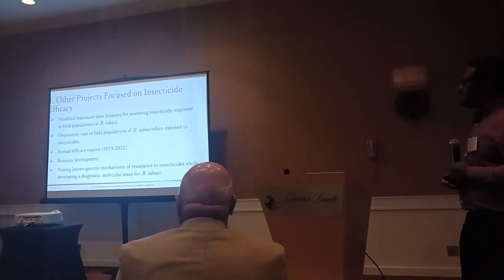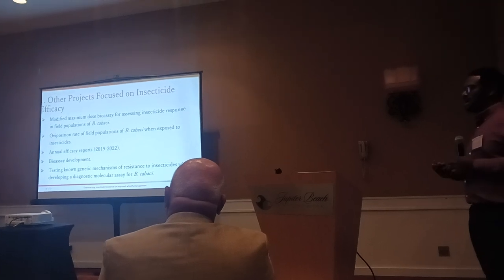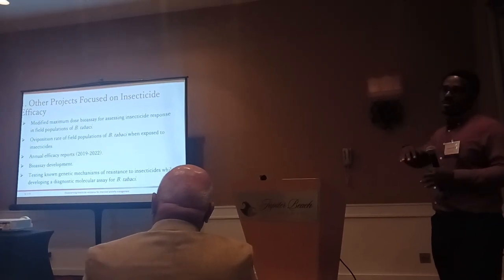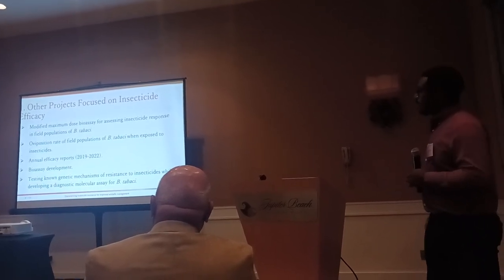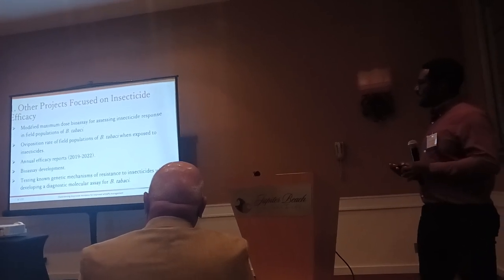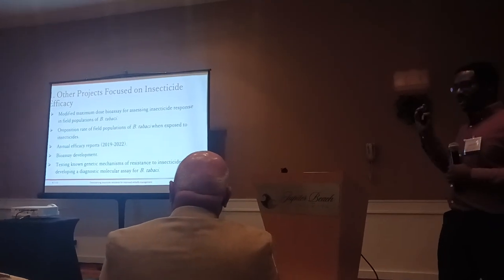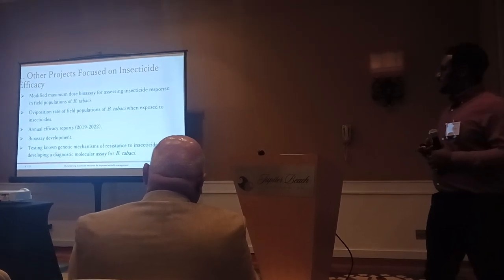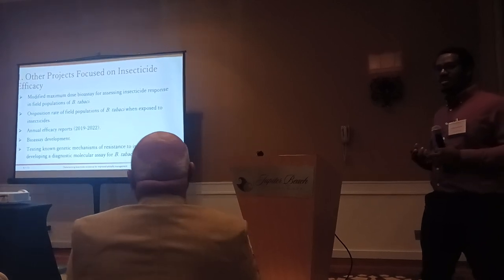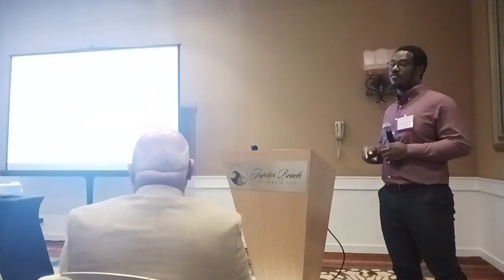Some other projects that we're looking at that focus on insecticide efficacy include a maximum dose bioassay for assessing insecticide response, pairing a high label rate with a low label rate to see if we can detect resistance using that low label rate before we do an actual field application. We're looking at the oviposition rate and how that's impacted by insecticides as well. We have some annual efficacy reports coming out. And we're looking at a bioassay development that included some of the methodology that I mentioned earlier. This is going to be a rapid bioassay, which we can use before we do our field applications. We're also testing for some known genetic mechanisms of resistance, looking at some P450s, and we're coming up with a diagnostic tool we can use to survey our populations to determine resistance likelihood before we do our field applications.